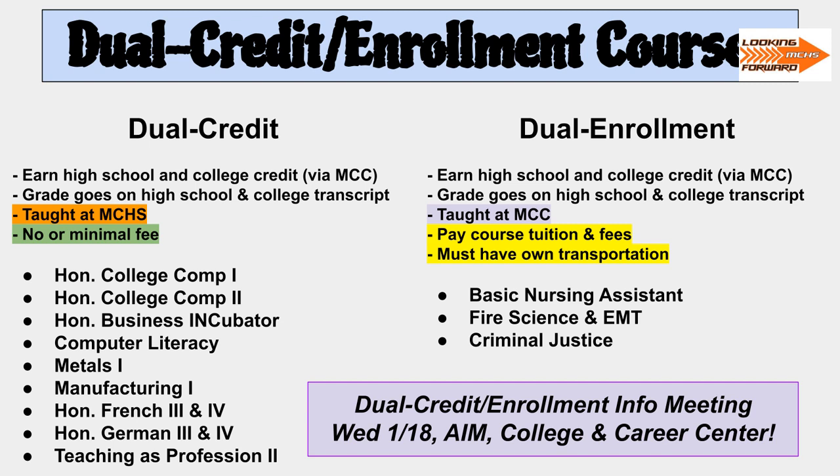The left side of the screen has the dual credit courses that students can take at McHenry High School. You could see some of them are available to juniors. There are some there that aren't available till senior year. I'm also just realizing that speech class, I neglected to get that one on there. Coincidentally, about that speech class, I will just very briefly say that just about any college degree, whether it's a 2-year degree or a 4-year degree, you're going to run into speech at some point.